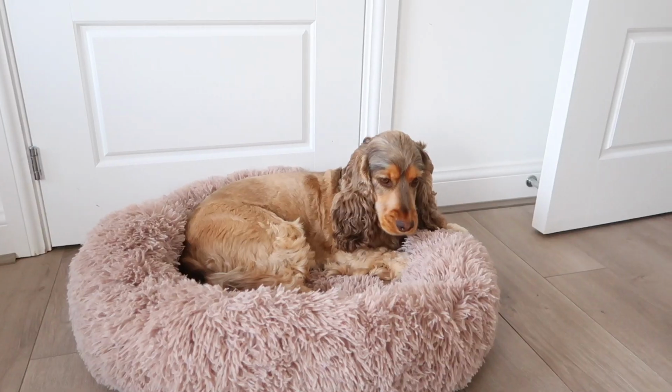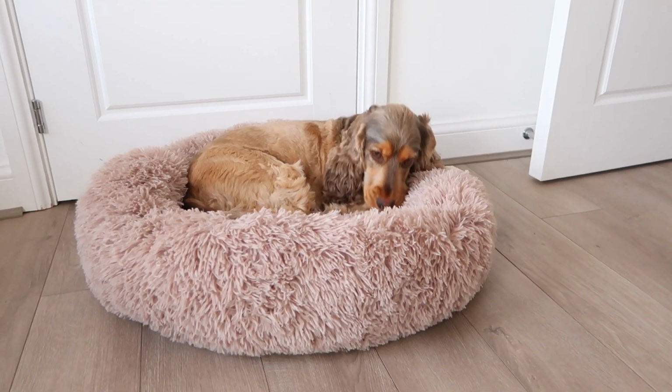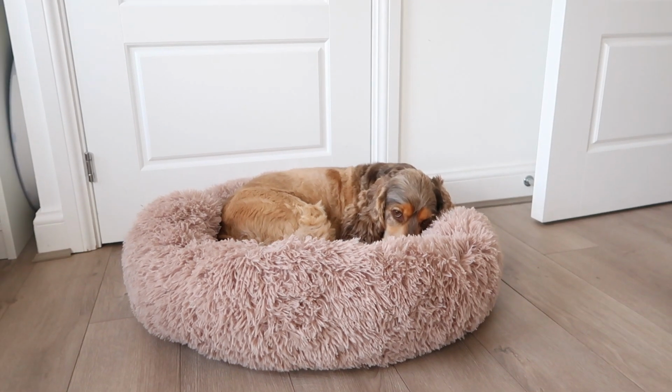So this is what I went for, and I'm just really pleased with this find. It's only from Amazon, but as you can see, it fits the vibe of the house. I wanted something that was the same sort of colour as the floor, just so it all went and looked nice together. So it's this gorgeous taupey beige colour. Such a fluffy, soft bed. She's obsessed with this bed. She loves it. She proper curls up in it.